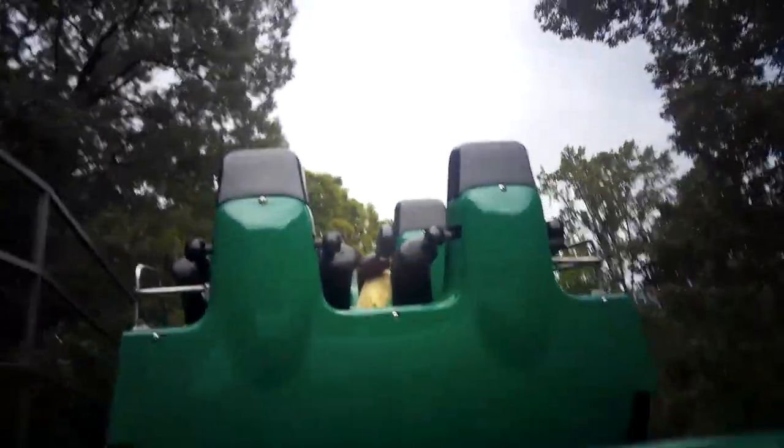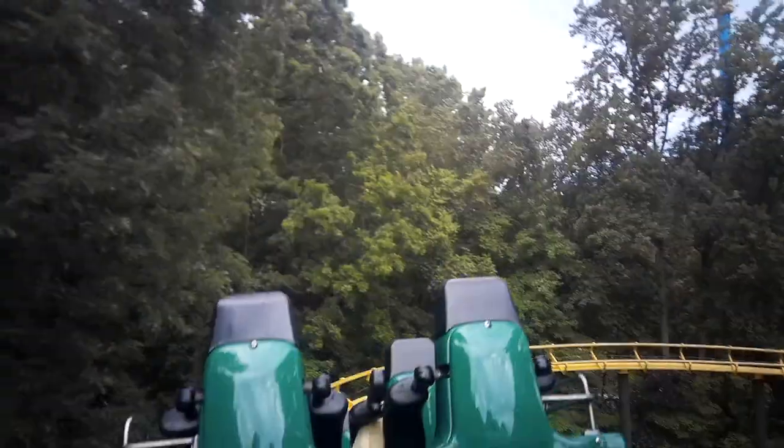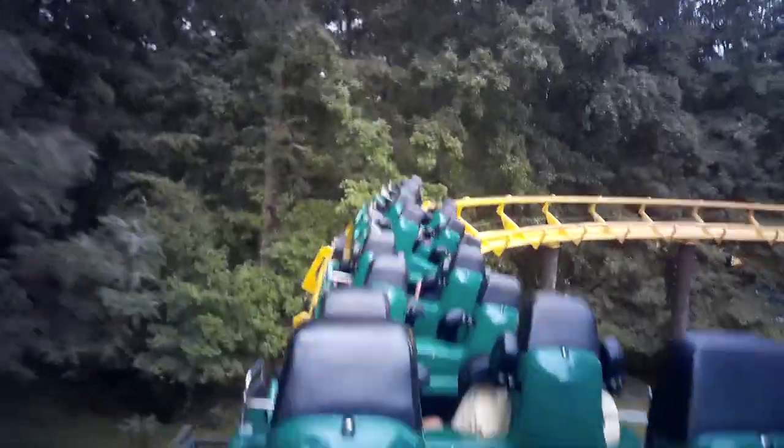Good airtime on that first drop, and I was hoping to get some of that same thing on the second drop, but apparently they added trims to the second drop. No! Very disappointed. Not even mad, just disappointed.